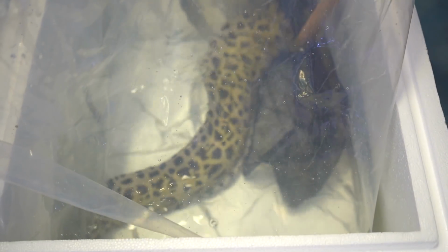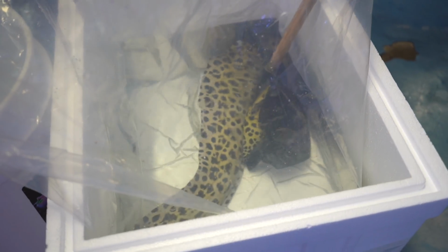You go huge. Oh yeah, she's a big girl for sure. Look at that. Oh my gosh, she's beautiful, thick. Really pretty. She's got a lot of yellow on her, more than black. Yeah. Look at that saltwater eel.